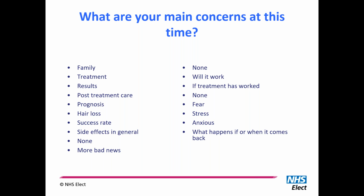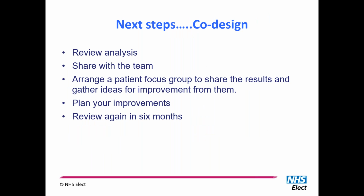And just some other questions that they asked. And then, this would be the same for everyone, you just need to check the results to make sure that they seem right, particularly if you've gathered the data on paper, because sometimes data fields are missed out, so you need to almost collect more than you need, because you will have to discard some. Share them with the team to let them see the results.